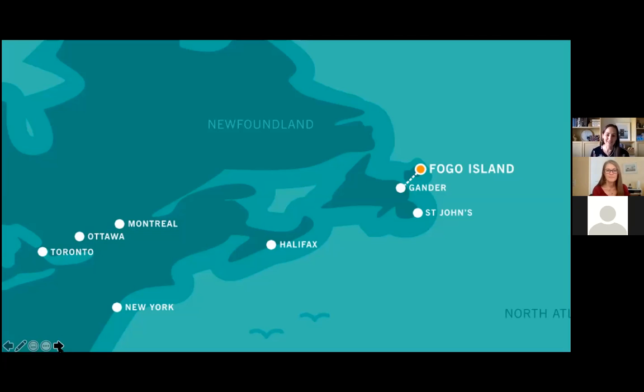Fogo Island is off the northeast coast of Newfoundland, about as far east in Canada as you can get. Our closest international airport is Gander, Newfoundland. Depending on where you're traveling from, usually the routing into Gander is through Halifax or St. John's. So that's the easy entry point to Fogo Island.